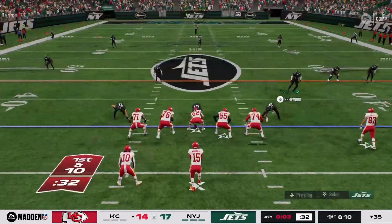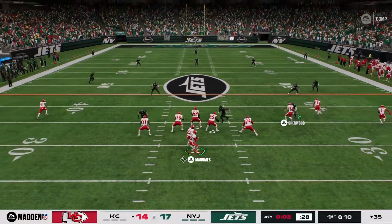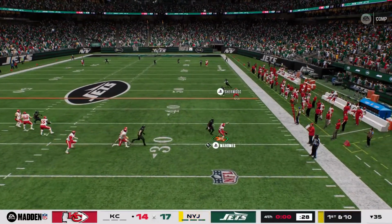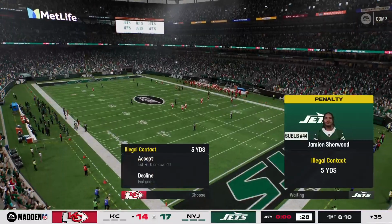The KC offense out of the huddle, ready for their next drive. These guys definitely hoping for a better showing than their last appearance. They couldn't really even move the football much beyond the shadows of their own goalpost, Charles. We'll see if they can get a better, more sustained drive going here.